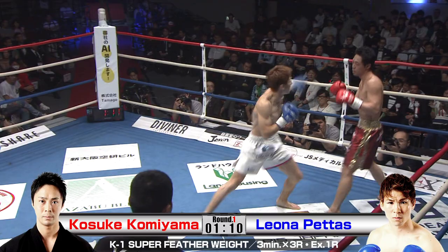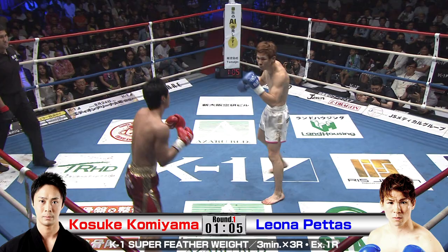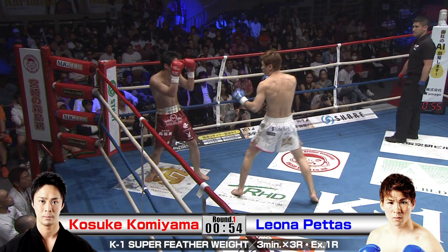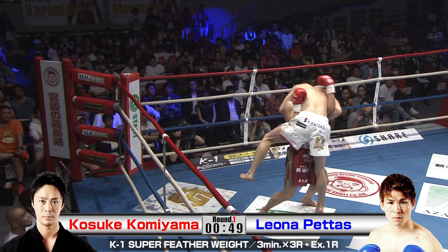Wow, big knee off the ropes. As Komiyama bounced off the ropes, Pettas met him with a crushing knee. Great timing by Pettas there. That's exactly what he needs to do. Use the ring to his benefit. Snapping front kick. Oh, a knee again and a flurry of punches. A deluge of punches. Indeed.